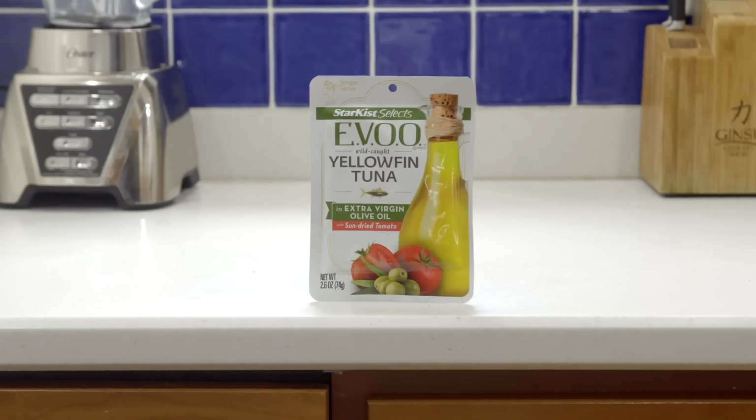The next thing I got, and also something I think you should consider adding to your Walmart keto shopping list, are the Starkist Selects wild-caught yellowfin tuna pouches in EVOO. Obviously, super high quality.